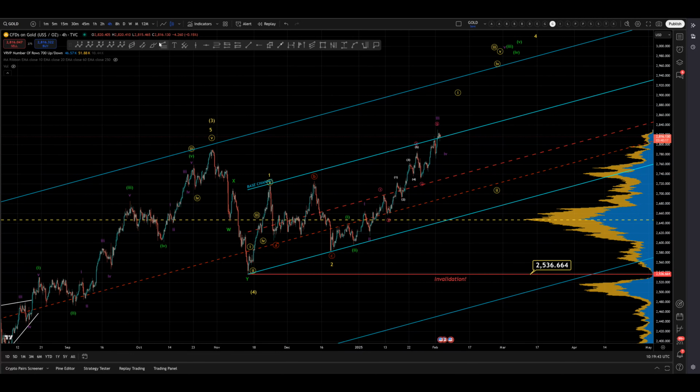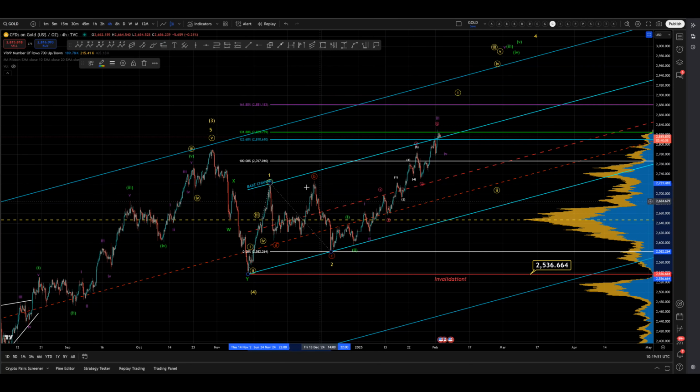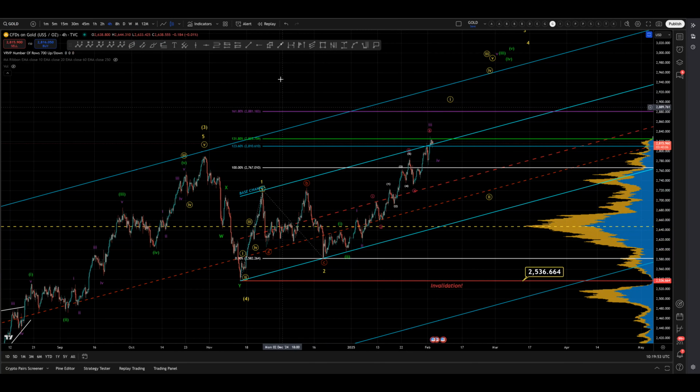So what we can do is we can add a little Fibonacci extension to this. We can go up into the wave 1, we can come back into the wave 2, and we can look for targets for a wave 3. Now the 1618 is a typical wave 3 target. That's here at 2881. Given the size of this pivot, I think we'll probably go higher, to be honest.